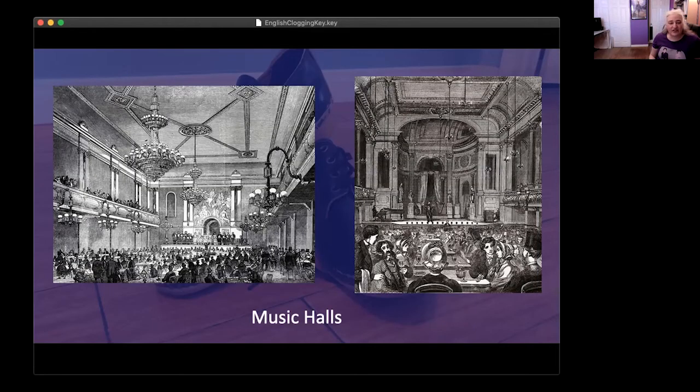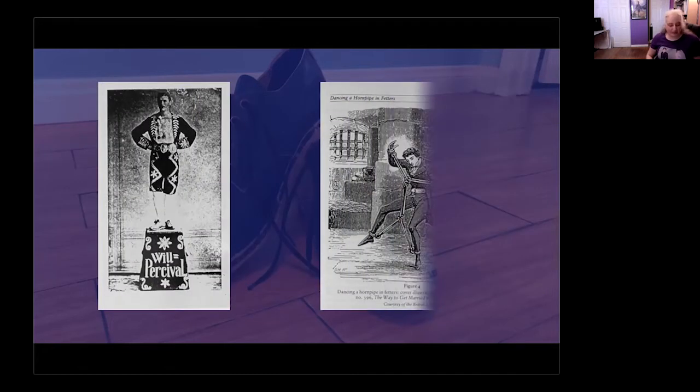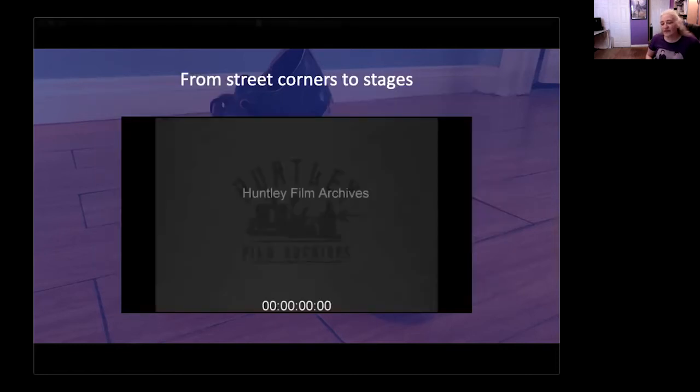The music hall also featured other sometimes silly variety acts, such as trick clog, pantomime, and statue clog. The lines between performance and improv are blurred too, as trading steps turns to competition, sometimes for a pint of beer or a cut of beef.